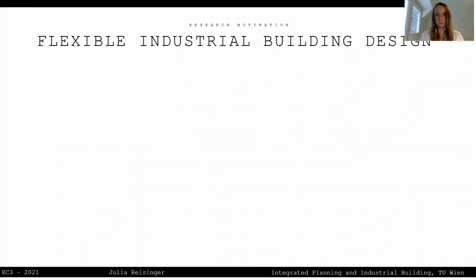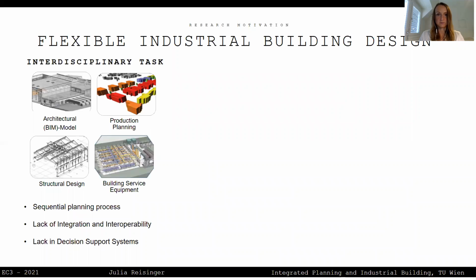So what is the research motivation? We aim to plan flexible industrial buildings, but it's a very interdisciplinary task containing models from architects, from production planning, from structural design, building service equipment, including a lot of information and different models. But currently, the design process is still sequential. We have a lack of integration and interoperability of processes and models, and there is a lack of decision support systems, like multidisciplinary decision support systems.